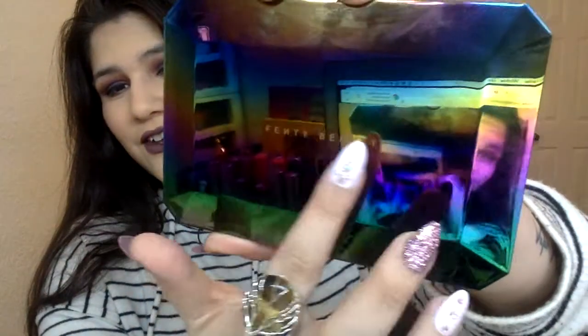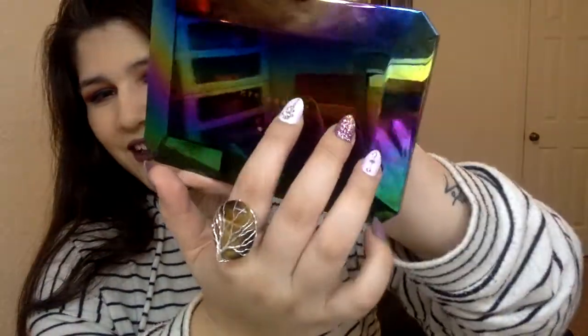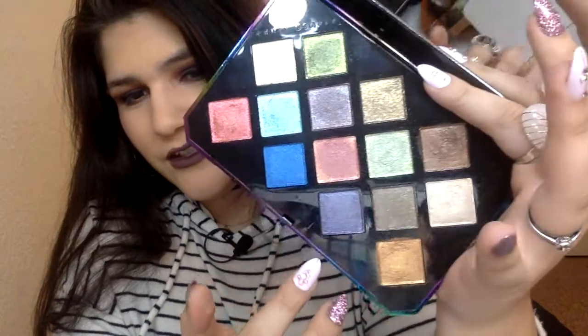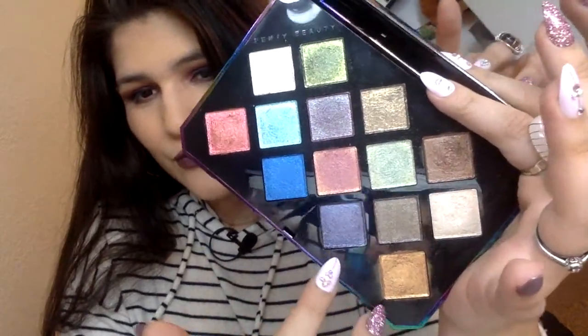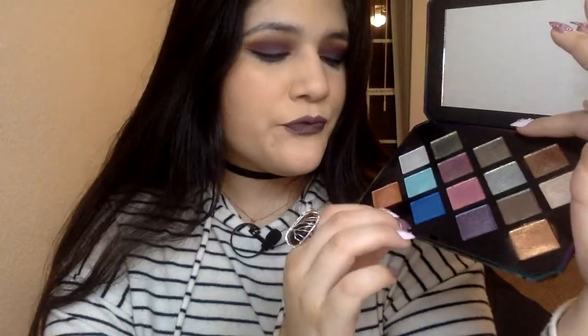So, I love this one very much. It's very well used. And the packaging is just stunning. Oh, look at that. That's awesome. Oh, you can see my vanity. Excuse the mess, but these are all the colors. You can see it's well used, and I just love the beautiful shimmer to them, and they're worth everything.